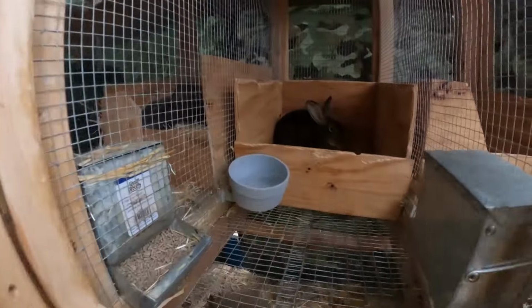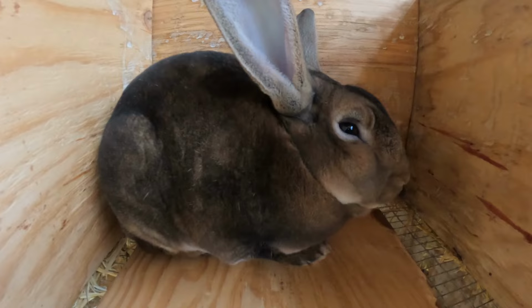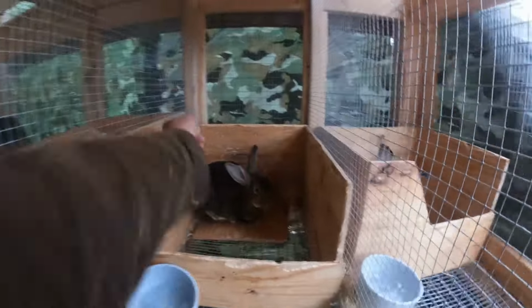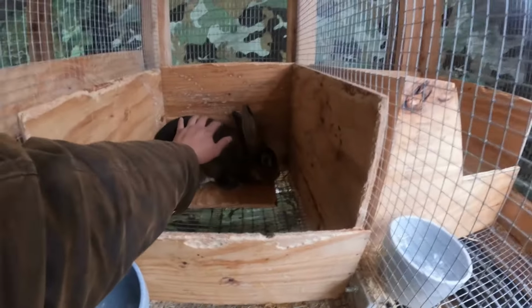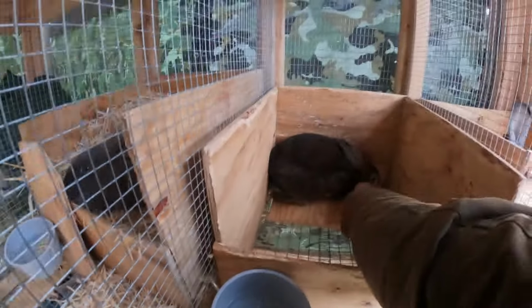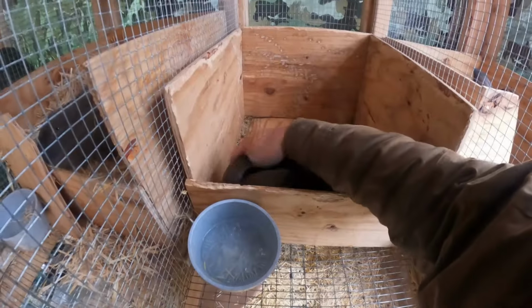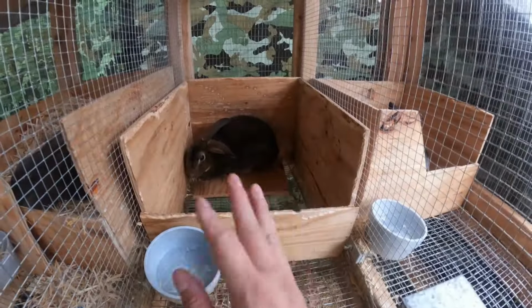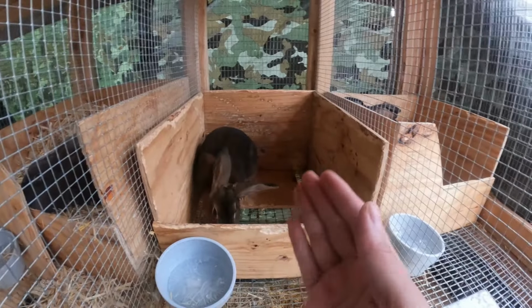So this is Castor. Look at him. He's cold. I'm pretty sure he's cold, because his eyes are all squinting. Let's feel his feet here. He's not shivering or anything, but you can tell that he's not as energetic and he doesn't want to move around a whole lot like he usually does.